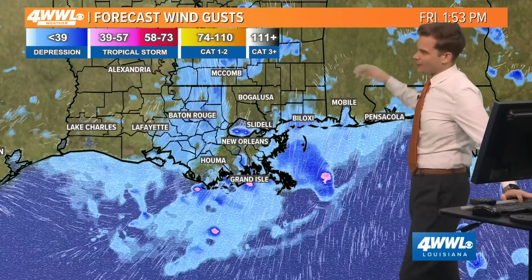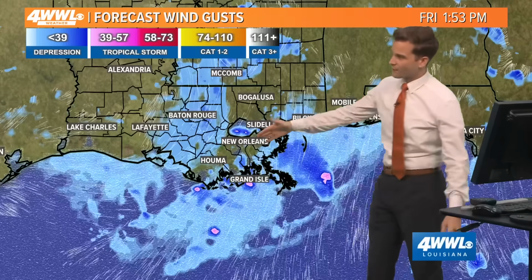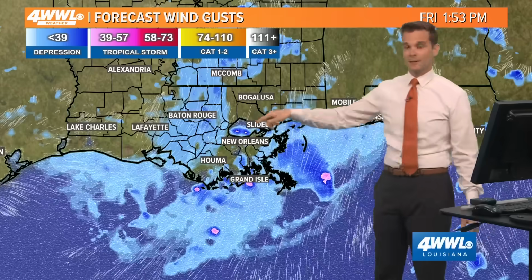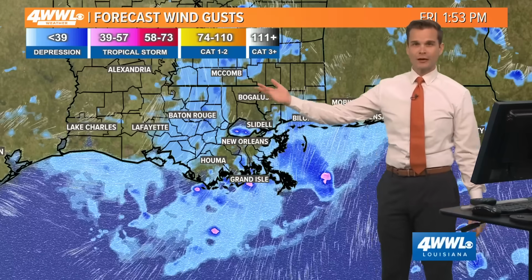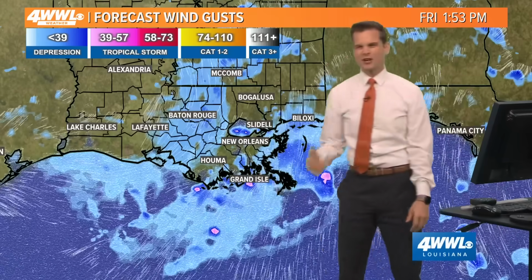Here we are Friday. Notice we still have a fresh breeze coming in off the Gulf, coming off the lake here, so we do expect the lake to be a bit choppier. If you live on the North Shore Friday, you'll probably have some waves crashing up there. If you live along the coast, your water is going to start to collect some.